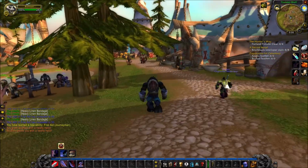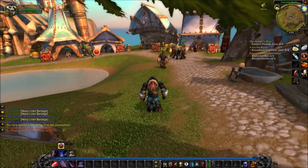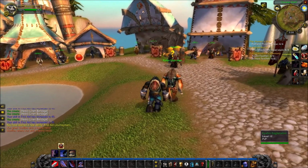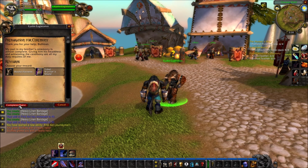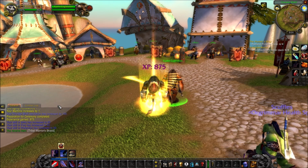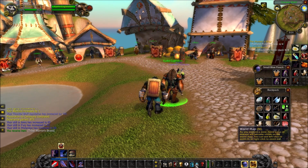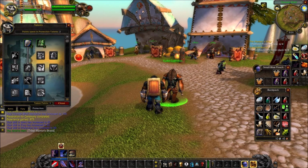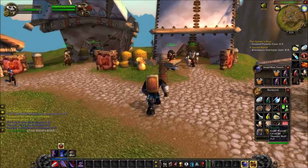And okay, quest hand in over here. Thank you for your help, Bulltoan. My part in my brother's ceremony is almost complete. Giving him his headdress and witnessing the ceremony are all my duties require of me. We're going to go with the tribal shield. Ooh. And we leveled up. Take another point there. Nice new shield.